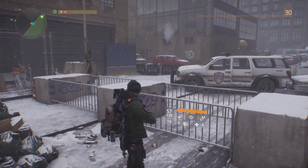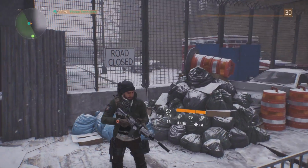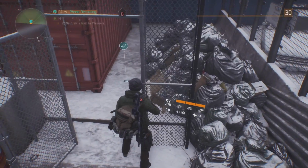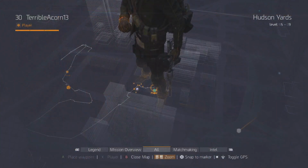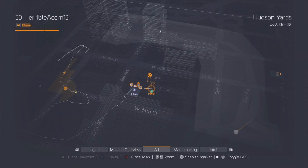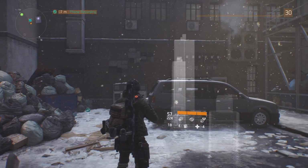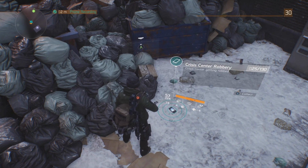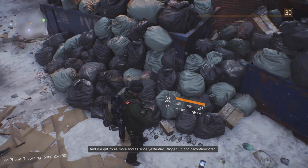You will come to these barriers. And what you want to do is jump the barriers. There'll be this road closed sign. And then to the left as you come down the road, you'll see these red crates. And behind the red crates, there is another phone recording. Now just across here, there is another car park, once again, because, you know, car parks, and beside all the rubbish, your next phone report.